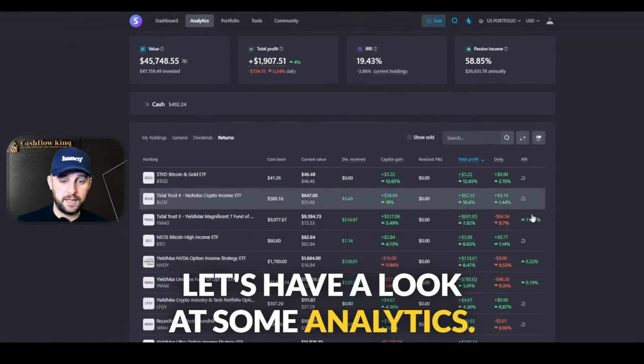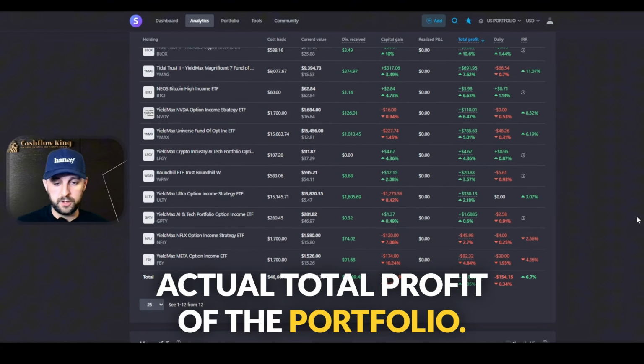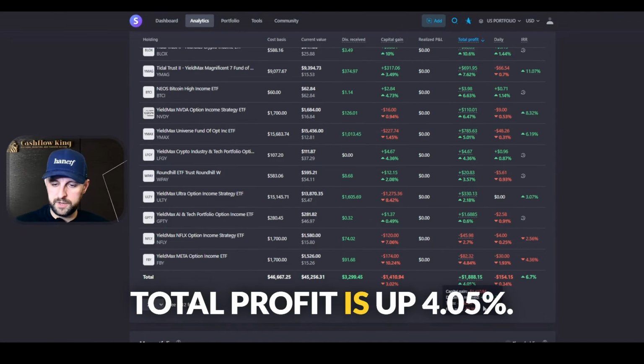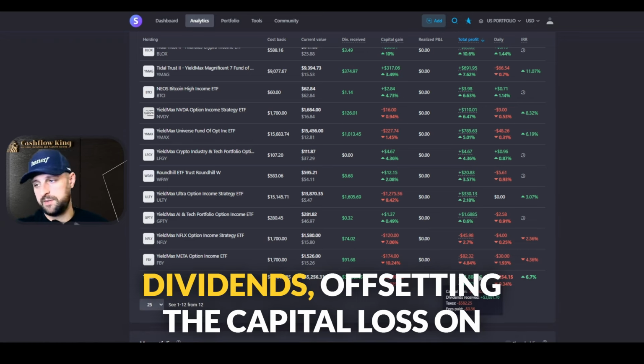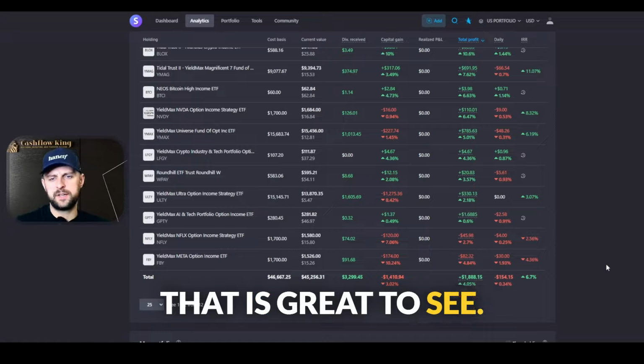Let's have a look at some analytics. I like to look at the capital loss versus the actual total profit of the portfolio. So the capital loss is down 3% and the total profit is up 4.05%. So we can see that we're actually getting these dividends offsetting the capital loss on any taxes paid or anything like that. That is great to see.